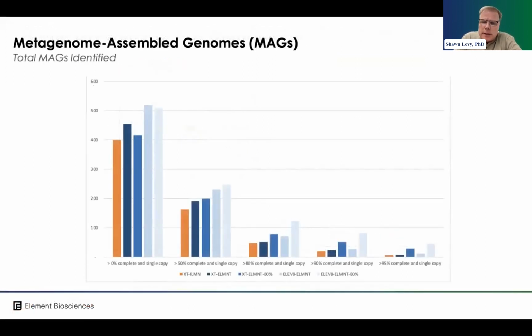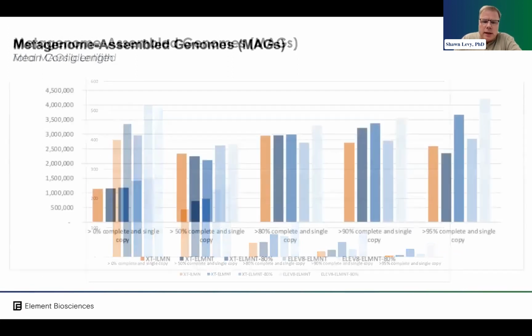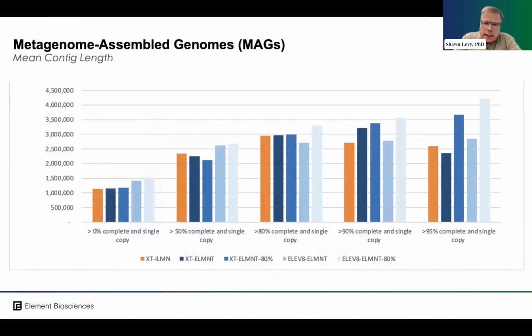But when we went into the assemblies, this is where we saw the effect of the higher quality data maintaining assembly quality, both in terms of total metagenomes assembled. These are binned by completeness, so either 0, 50, 80, 90, or greater than 95% complete. And of course, the number of assemblies go from large to small, depending on the numbers. But note in the lighter blue colors, depending on how much data was put into the system, and some subsampling efforts, and then whether we used an XT prep, which is the darker blue, or the Element Elevate prep, which is the lighter blue, we see these differential performances, including fairly significant improvements in the mean contig lengths that we saw in the assembly.